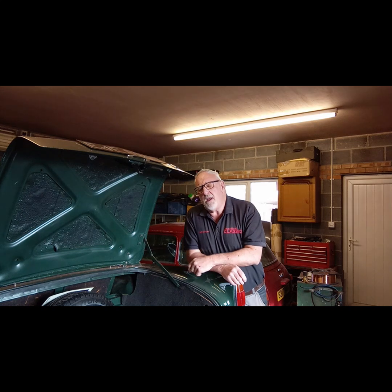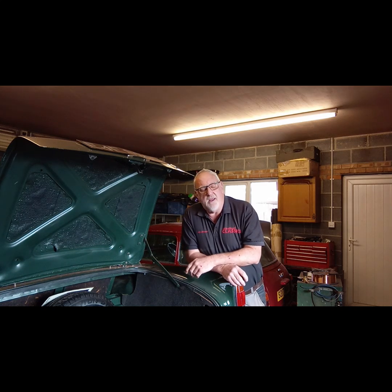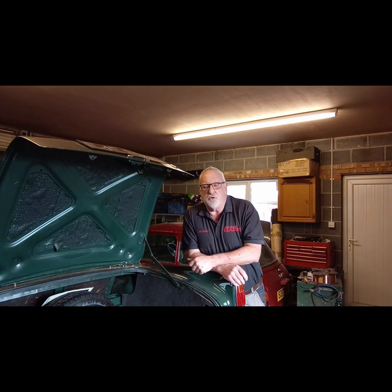The one I've got, I found it was in Scotland. It was a non-runner. The bloke was going to break it, but I bought it, not seen it until it arrived on the back of a truck. But low mileage, two owners, the dealer and the little old lady.